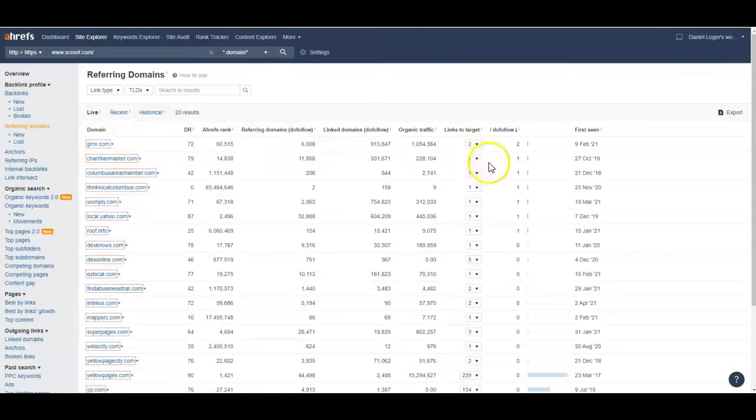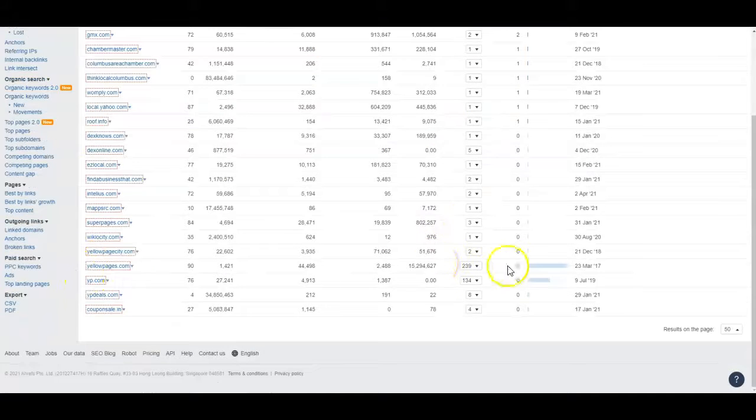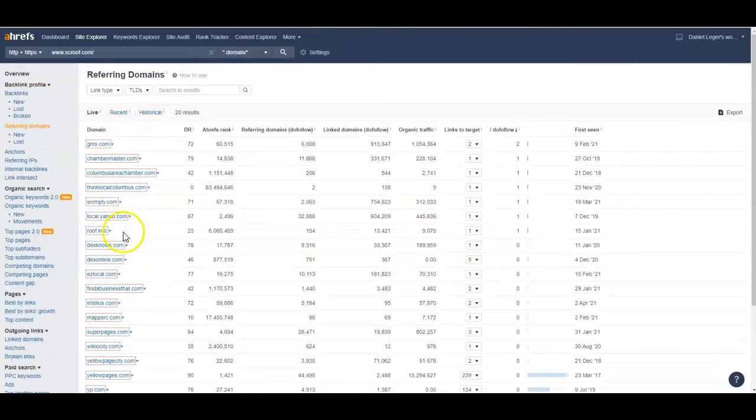So you've got GMX. See, look right here. Yellow Pages is giving you 239 backlinks that are all no follow. Okay, so the only ones giving you follow links are roof.info, which is actually probably a good one because that's related to your industry. Womply, Think Local Columbus. Okay, so these two right here are specifically Columbus related, so they're not going to help you here in Indianapolis. But they will give your whole domain more power in the long run, though.